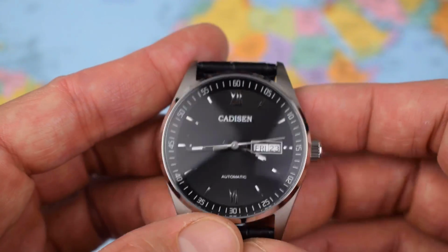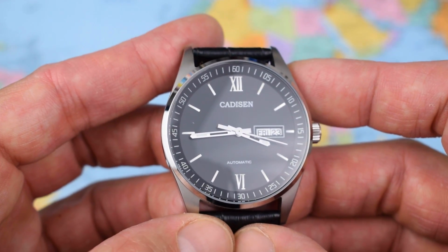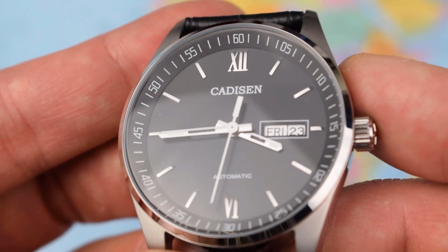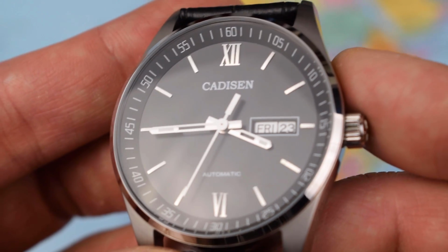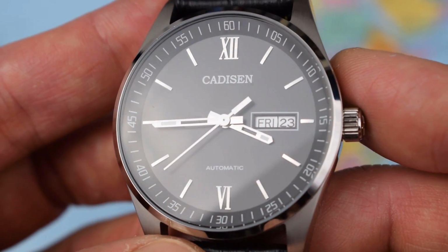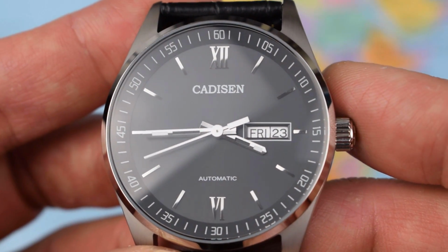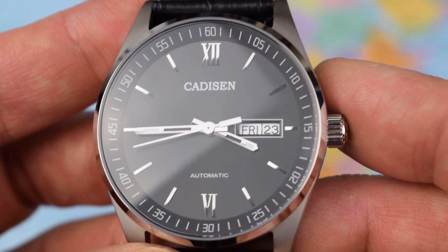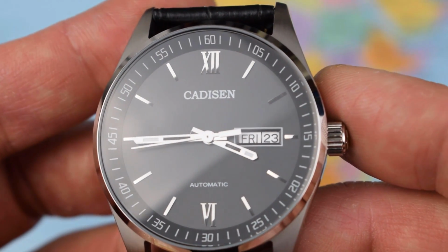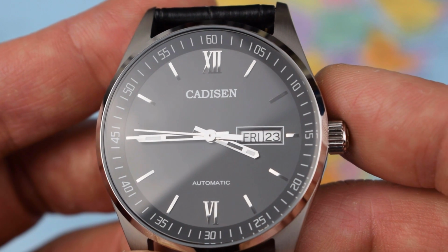Nice smooth transitions, nice curve to the case itself, nice polish to that little bezel there, and it's a good looking dial, applied indices, nice rehaut with a chapter ring for the numerals, skeletonized hands adding a little bit of extra visual interest, a little frame around the day date window because this features an NH36 movement by Seiko as well. It's the cheapest watch today that features that Seiko NH36 movement.